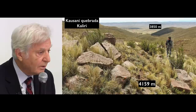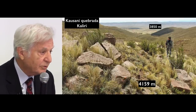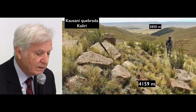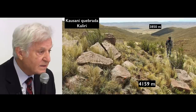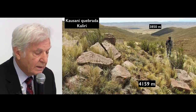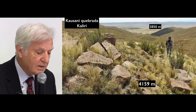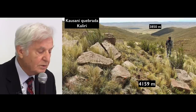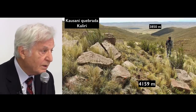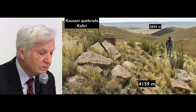When you arrive on the plateau, you see quadratic sandstone blocks, and you understand the reason why it has been chosen as a site. But we don't find any massive blocks. We have small blocks. American archaeologists are claiming that these are the remains of human quarrying activity. Bolivian archaeologists are telling no, these are not.